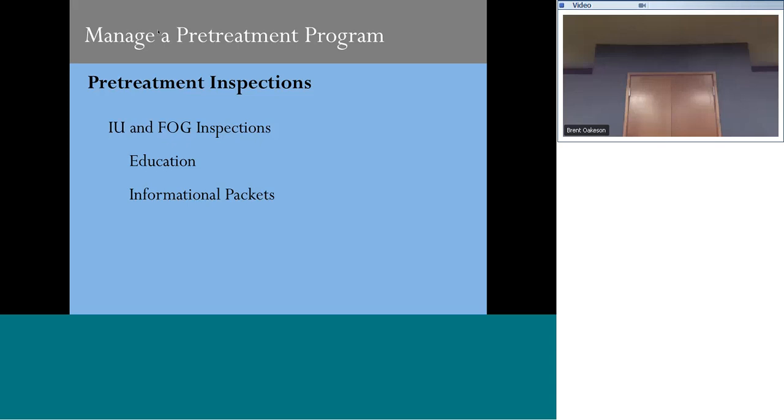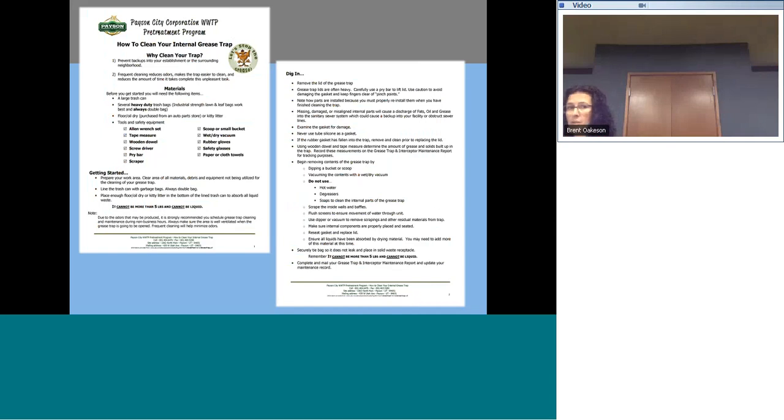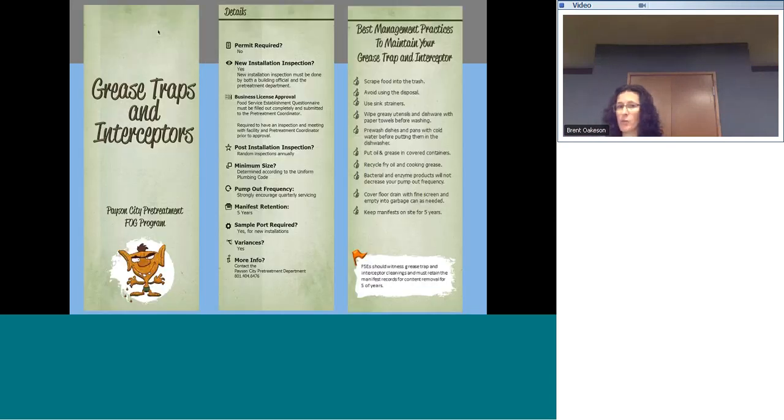So this is what that first look. Actually, it's not. This is something we give out. Actually, it is. Sorry, kind of backwards today. This is one of the things we give out, showing what you can and cannot put down the drain. And that is how to clean the grease trap. This is just a little packet of what type of best management practices you should have.